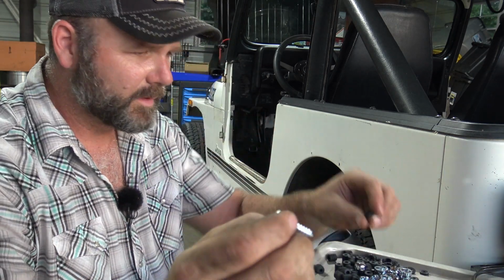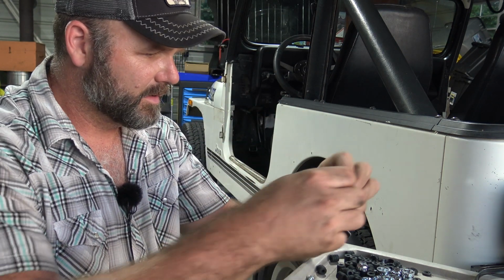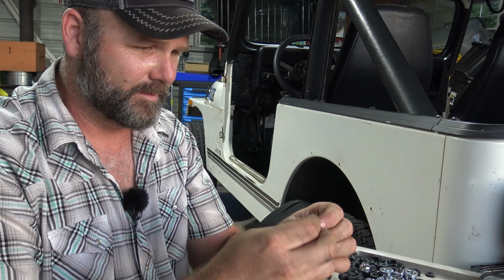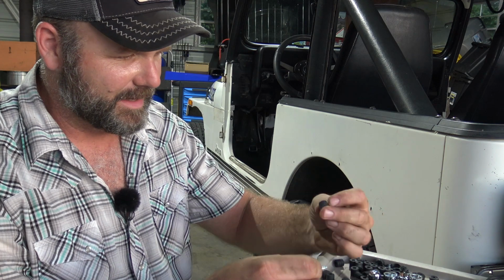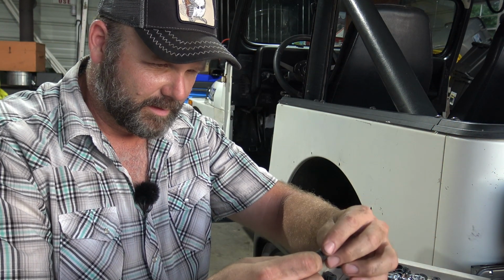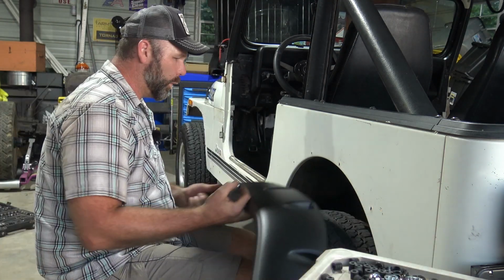So the screw goes into this washer, and this washer holds in place this shiny piece of plastic chrome that looks like a hex head bolt, and that's how it mounts up. On the back side is a rubber grommet, and this rubber grommet evidently is what holds the screw on. I do not want to clip a tree with this because I think it'll just rip it right off.